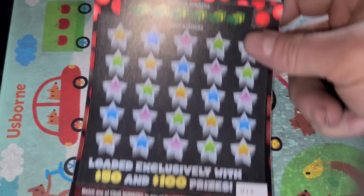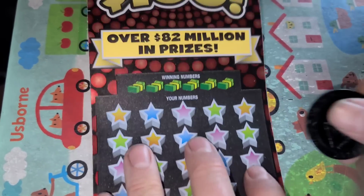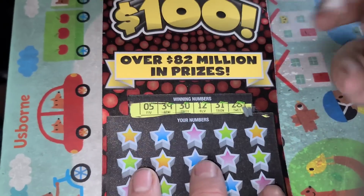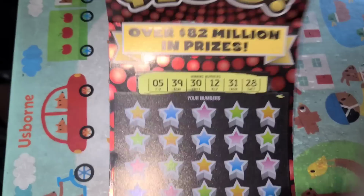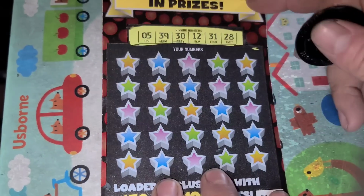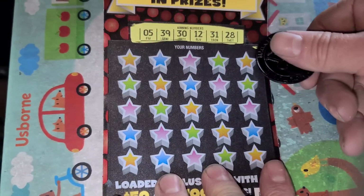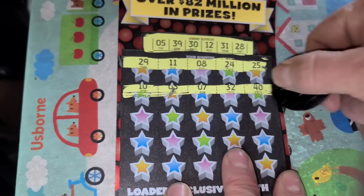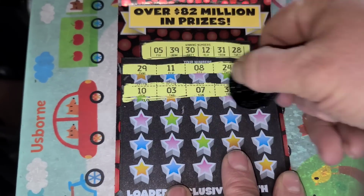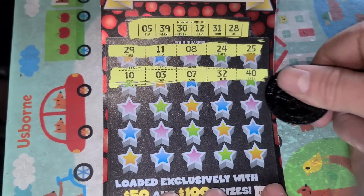Let's go to 50 or 100. Oh, I just went on this one. Odds of 1 in 8.33, money back for 50, stack of cash for 100, ticket 16. Still have not found the stack of cash. The 100, just not with a stack of cash. 5, 12, 30, 31, 39. Forgot 28. 5, 12, 28, 30, 31, 39. And he's got another one. He's got a couple of them, actually.